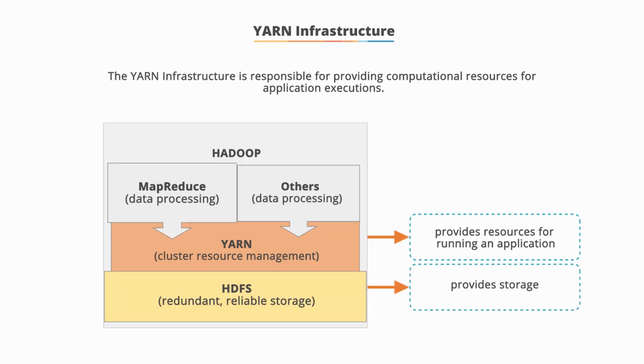The MapReduce framework is only one of many possible frameworks that run on Yarn. The fundamental idea of MapReduce version 2 is to split the two major functionalities of resource management and job scheduling and monitoring into separate daemons.